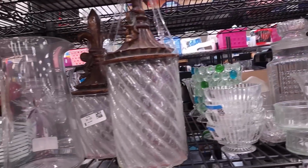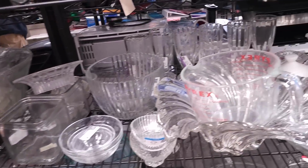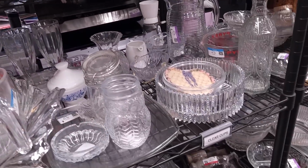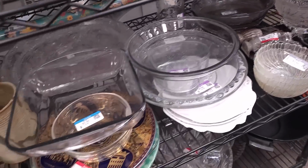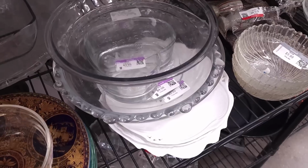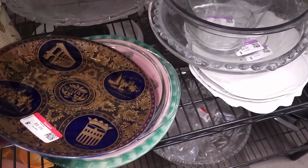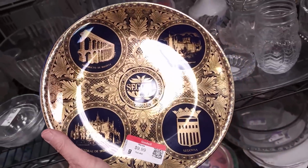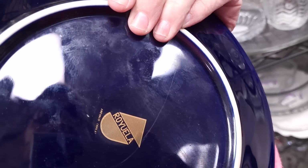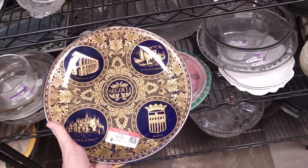There is so much on these shelves. That's some nice crystal. Wow, that is a substantial measuring cup. It is the season to be selling baking items. People are thinking about starting those ovens up. This plate caught my eye. I like the colors. Segovia. Royula? It's interesting. I don't think it has a lot of resale value, but it is interesting.